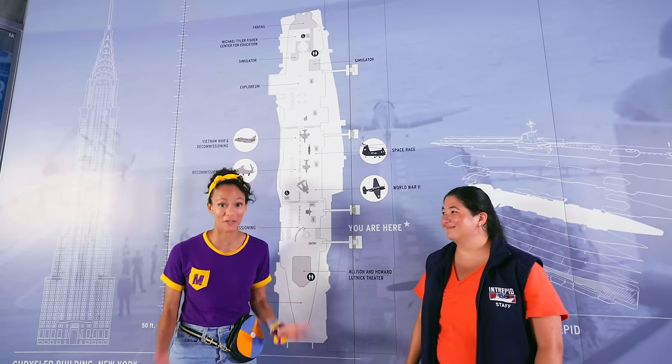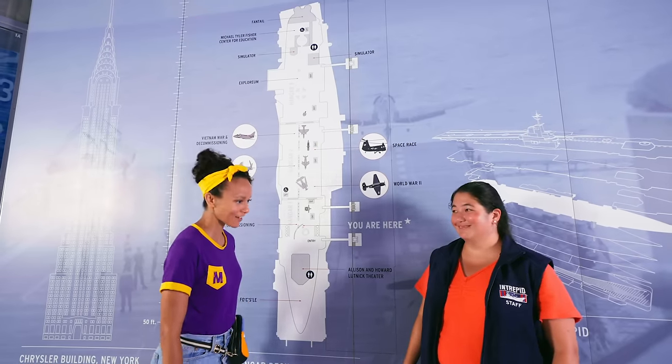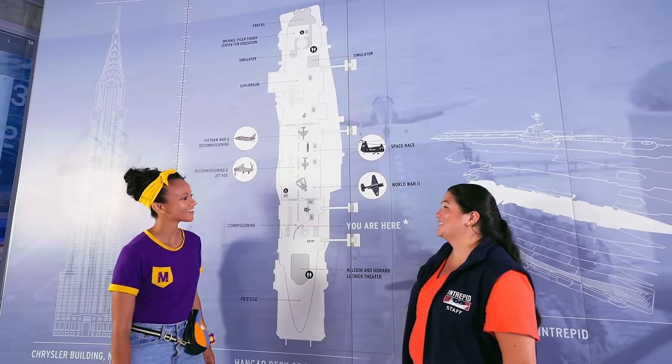Whoa, that is really, really long. We did some serious walking today. Definitely, a lot of exercise, a lot of steps.